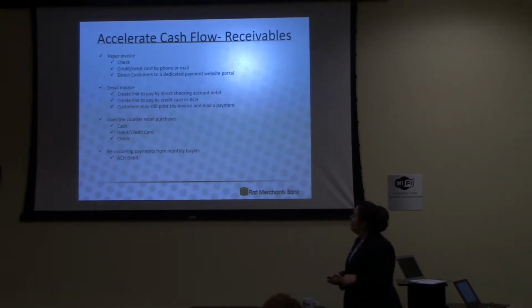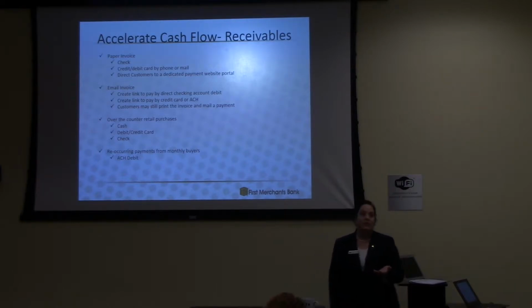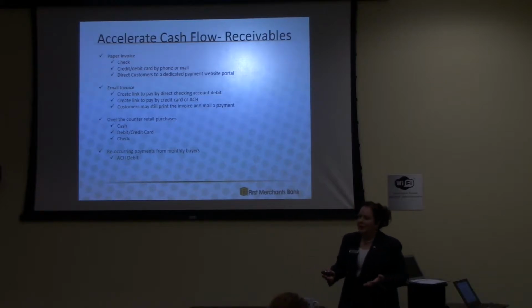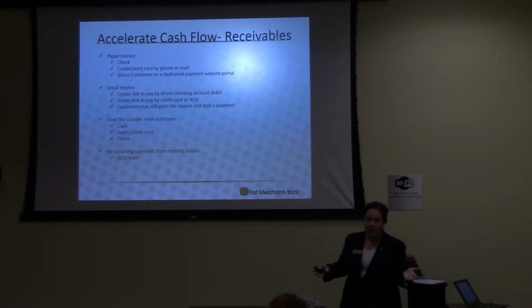I just wanted to go back here. So, recurring payments from monthly buyers. If you are selling items to the same group of people each month, or if you have a service-related business, like a gym membership or maybe a storage unit, where you owe the same thing each month, I wanted to make sure everybody knows that the cost of banking services has really gone down over the last few years. Some of the services that have really been only available to businesses with $10 million or more in revenue are available now for the general public.